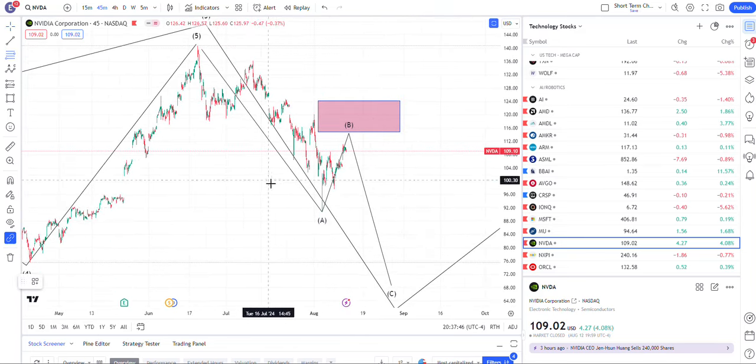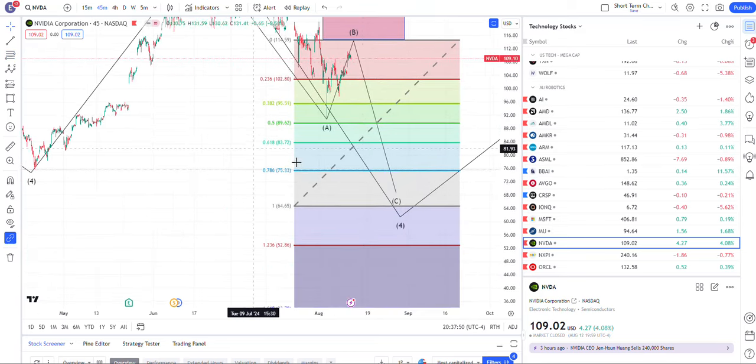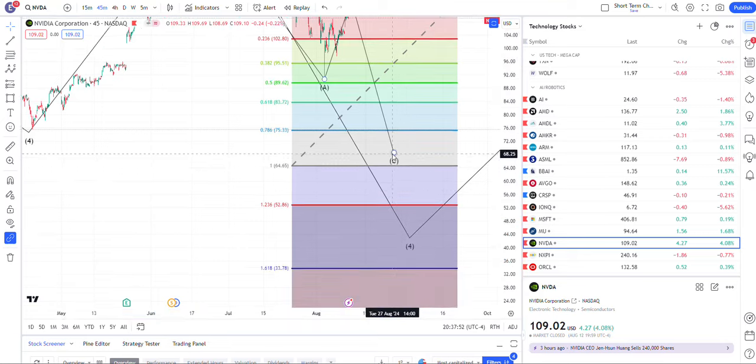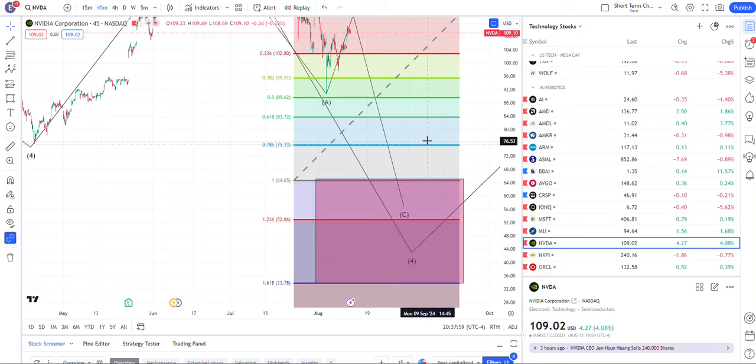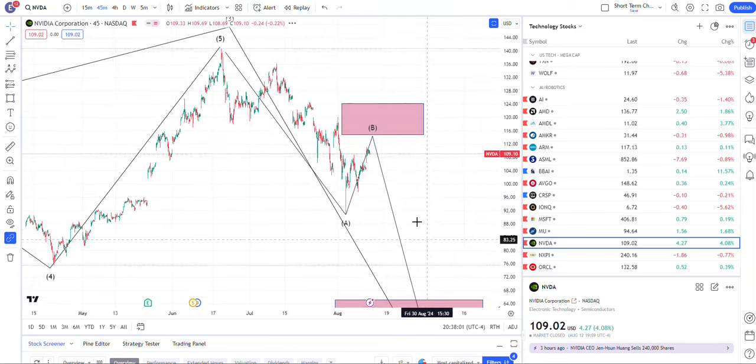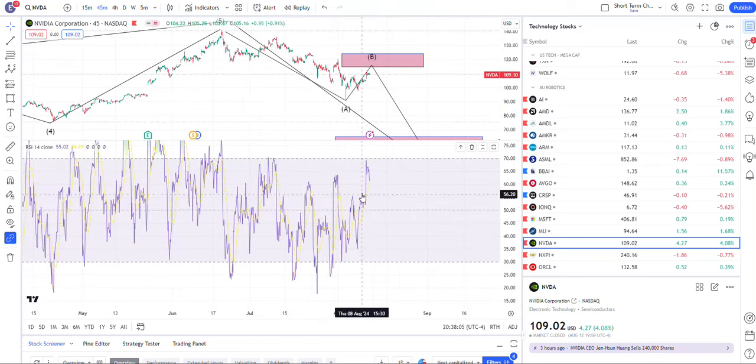The projected target, if it makes it there, would be a lot lower than people think, and that's what happens because too many people bought the dip and reset the cycle. So now the $80 target goes even lower, back down here, if that's where it reverses, because I believe we've reset the whole cycle.